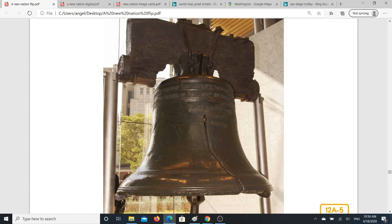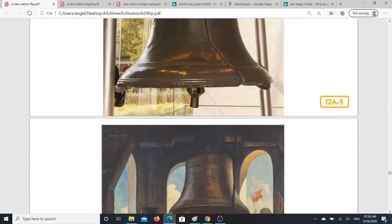The Liberty Bell, another well-known symbol, is actually older than the United States itself. You learned that liberty is another word for freedom, but why do you think this bell was chosen as a symbol of freedom? Well, let's find out. In 1751, the mostly copper bell was made in Great Britain and shipped to Philadelphia, where it was rung to call people to the meetings in town square.